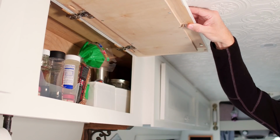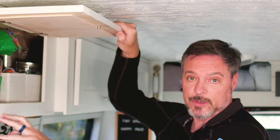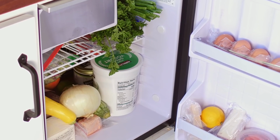We have 4 overhead cabinets, with lips along the bottom to keep things from sliding out, so we don't require any kind of latches that hold the doors closed. We have soft close latches. In the back here we keep cooking things. We have to be careful with temperatures though. Even the sun melts things, so a lot of stuff that has to be refrigerated we keep underneath.